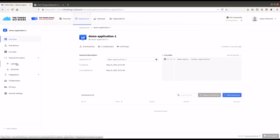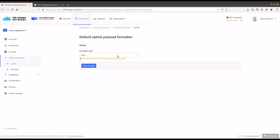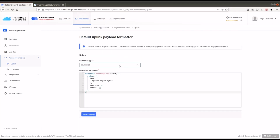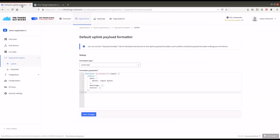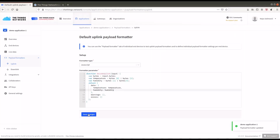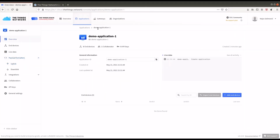Next, we need to add an uplink payload formatter. We will choose JavaScript formatter type. We can literally reuse the whole decoder function from The Things Network V2 with one additional line that says bytes equals input.bytes. Once you are done with adding the payload formatter function, click Save Changes.